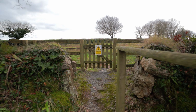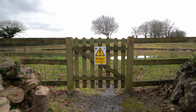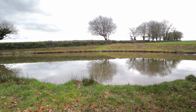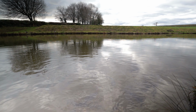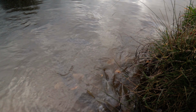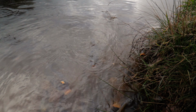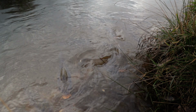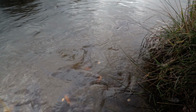Well, this is the little footpath that leads through the gate, just the other side of the fence there where you can see the lake. And as soon as you open that gate, the fish must hear you and they come up to the edge here, expecting to be fed. So make sure you got some food with you, and they don't make a racket when they feed.